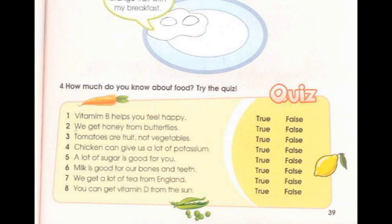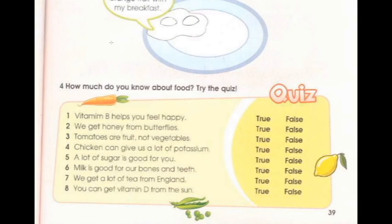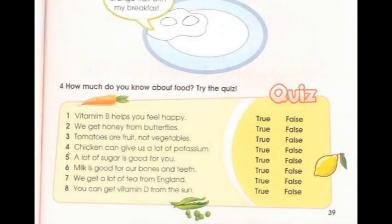Number 2. We get honey from butterflies. Мы получаем мед от бабочек. Ложь. False. Number 3. Tomatoes are fruit, not vegetables. Помидоры – фрукты, не овощи. Ответ – ложь. False. Number 4. Chicken can give us a lot of potassium. The answer. Курица может дать нам большое количество калия. Ответ – ложь. False.